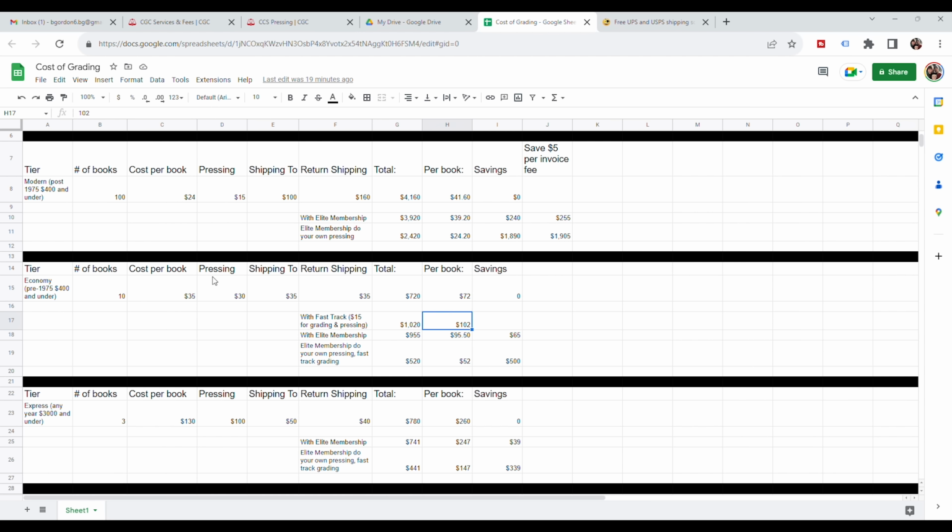If you're having your books pressed and cleaned and submitted in the economy tier and you use the fast track, you're talking about $102 of grading fees. And this is a book that's only supposed to be worth about $400. So depending on what you paid for that actual book, you can really get in the weeds and get in the red if you aren't paying attention to the types of books that you're submitting.